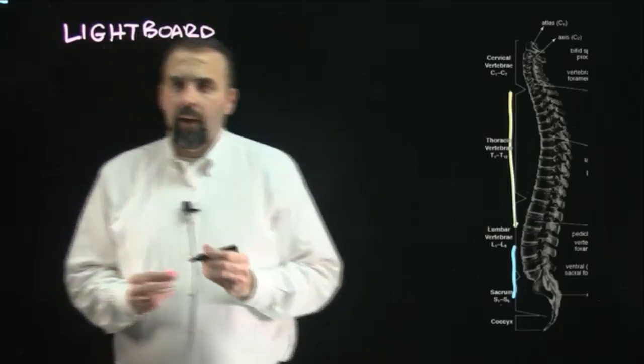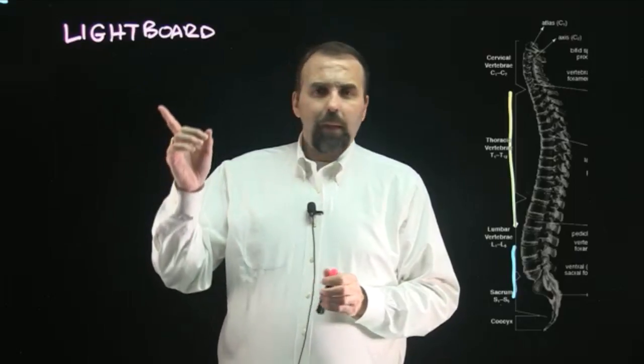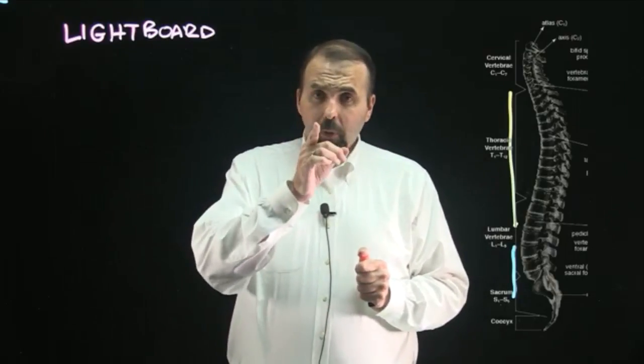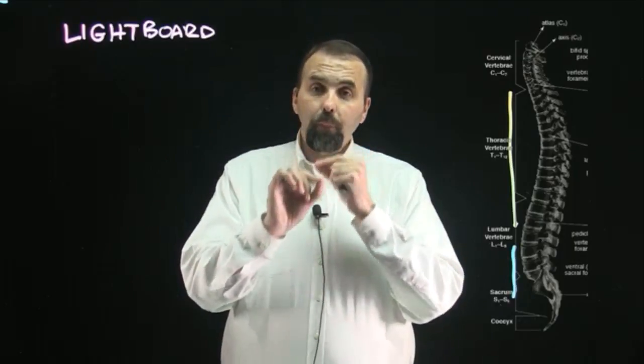LIGHTBOARD. And notice that it shows up perfectly on your screen. It's actually popping because of the LEDs. So am I some sort of wizard who knows how to write backwards? Well, the answer is no. What's going on is the camera is actually flipping the image. To me, this looks perfect. If you were on the other side of the glass, it would look backwards. But the camera is flipping the image.